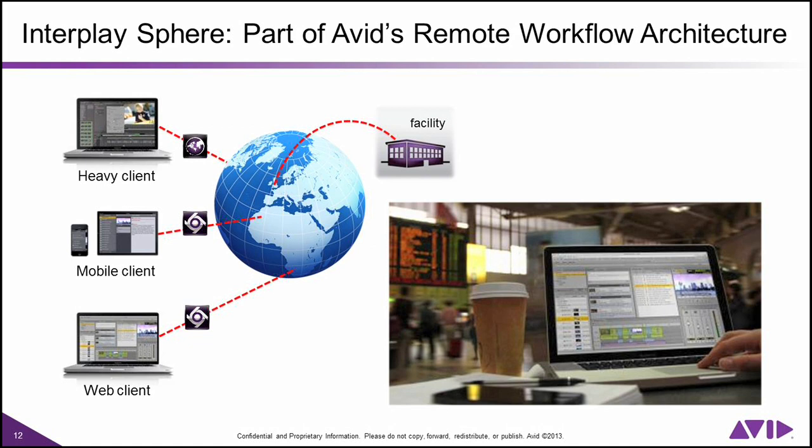A lot of people ask me, hey, you know, AVID acquired a company called Maximum Throughput a couple years ago. Whatever happened to that technology? Well, this is it. This is Maximum Throughput technology with a lot of work put on top of it to furnish basically tools that people want to use.